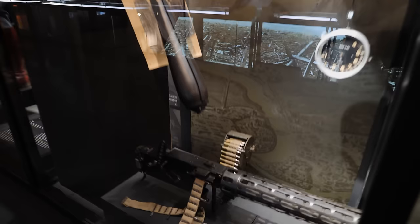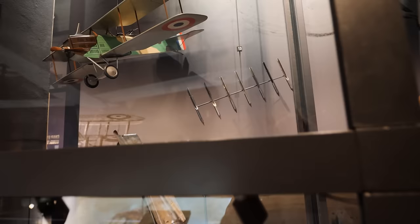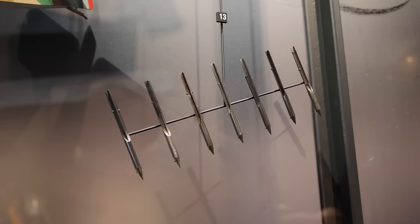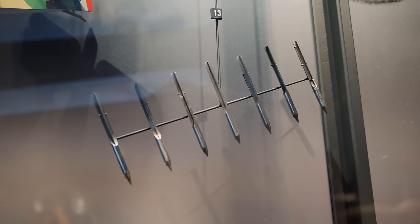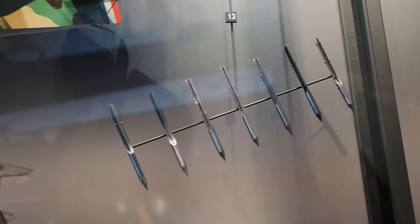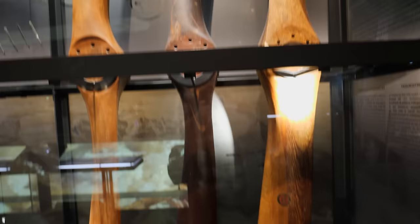Here you can see a Maxim machine gun that was used in one of the German aircraft. And then they also, you know, bombed targets behind the lines. And there was also an anti-personnel weapon that they had called flechettes. These are darts that would be thrown out like 100 at a time. And by the time they hit terminal velocity, these things could puncture right through a helmet or the skull of some French poilu. Yeah, pretty wicked. But there they have a few propellers from both French and German planes right here in the museum. Pretty interesting.